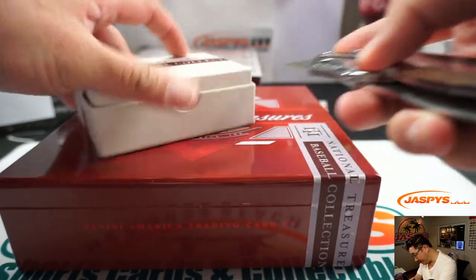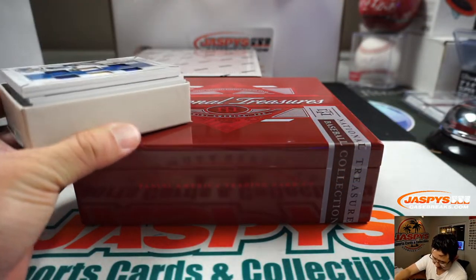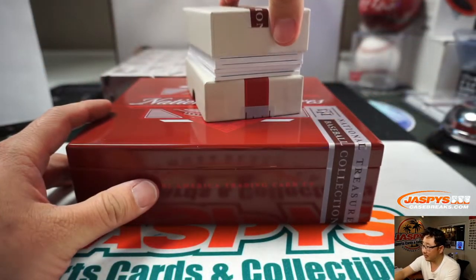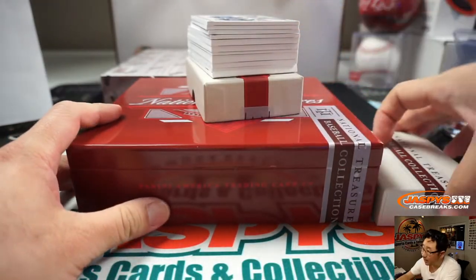It's a fat box right here. Is this the bat knob box? Is Rich in the future? No, it just seems like fat hits and a book on the bottom, a standard book.